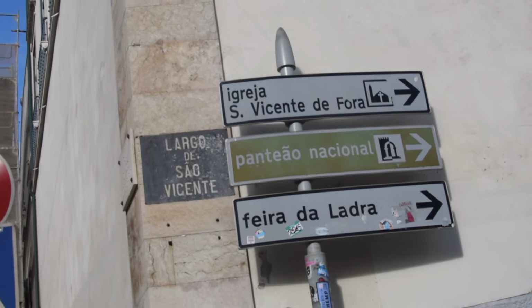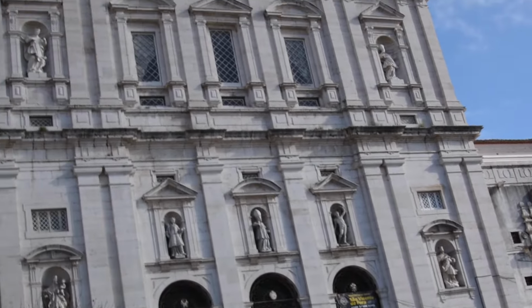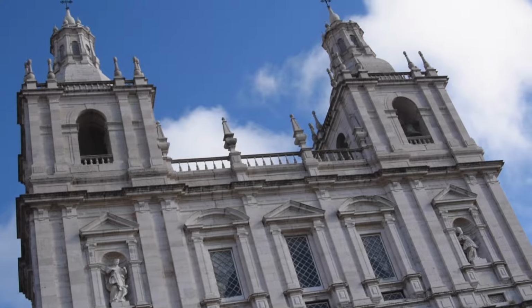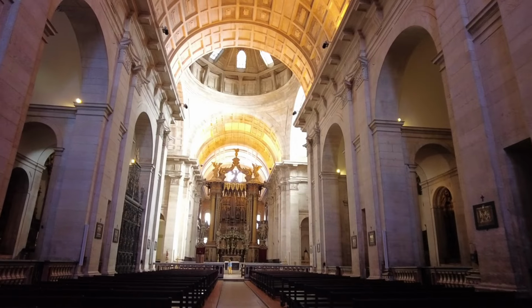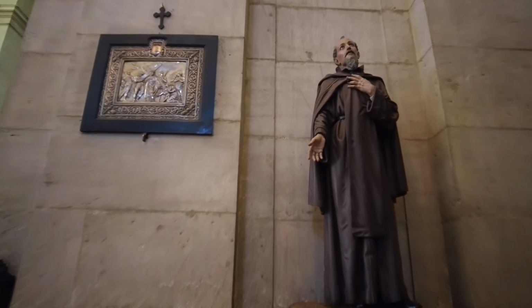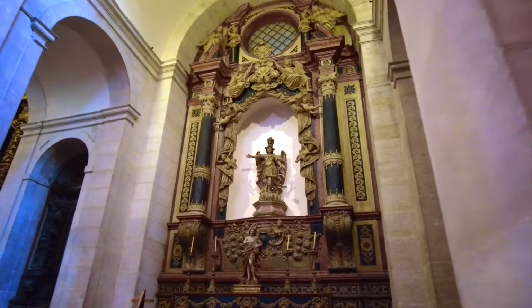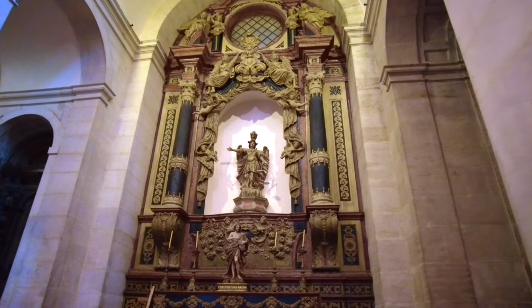Feira da Ladra, here it is, the sign. And there is a beautiful church on the way. Let's see if it's open. Okay, this was far more pretty on the outside. The wind. Okay, now let's go see the flea market.